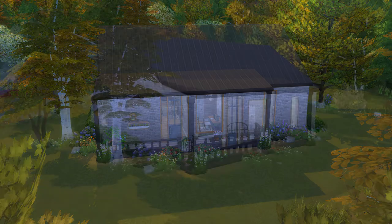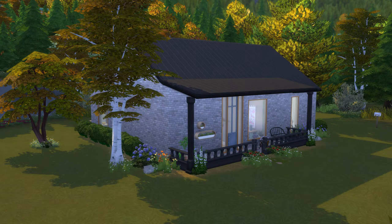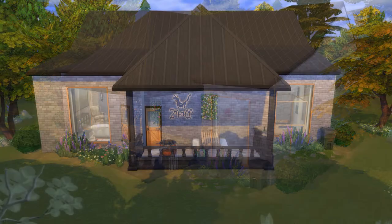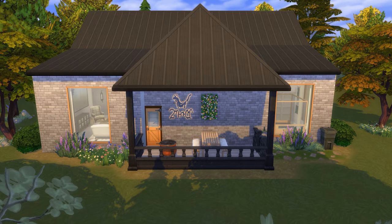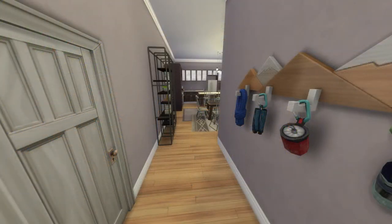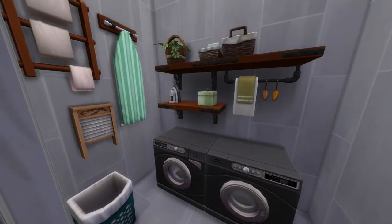So thank you everybody so much for watching. I will leave you with this slideshow a la middle school report for the house that I built from scratch on my own, which might not seem like a big accomplishment to those established simmers, but is a big accomplishment to me.